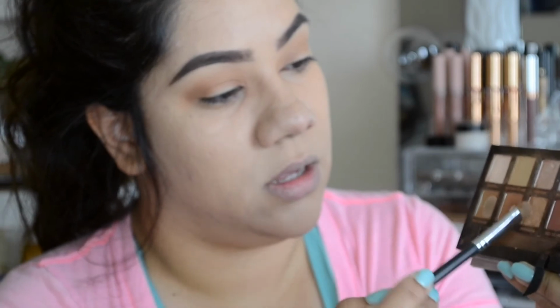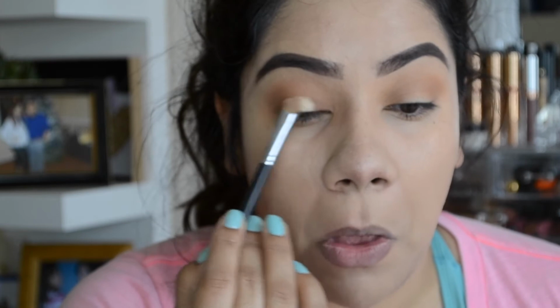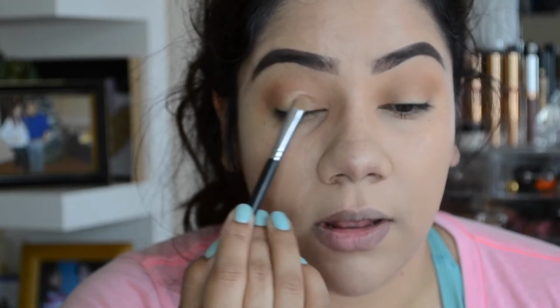Just kind of use some of the products. Going to just go on the center area like that. I use this when it's a date night, but not like I'm going to go to the club date night. It's just a date night, like movie and dinner date night, if that makes sense.